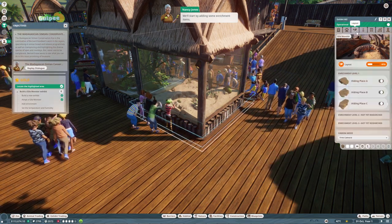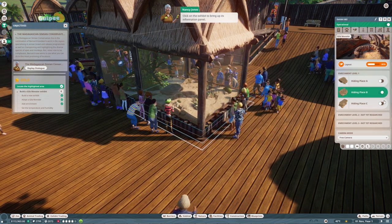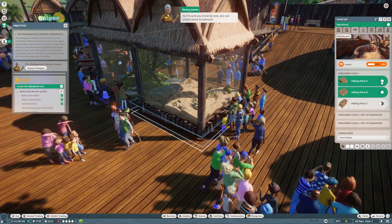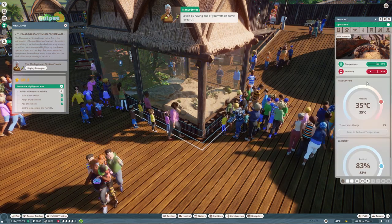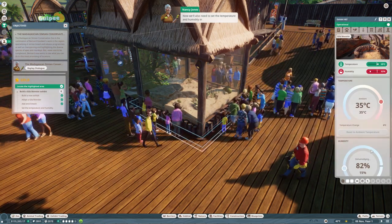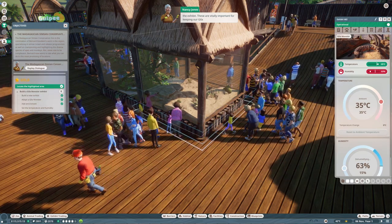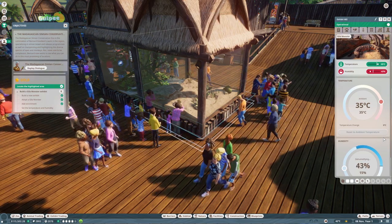We'll start by adding some enrichment items. Click on the exhibit to bring up its information panel. As I'm sure you know by now, you can unlock more enrichment levels by having one of your vets do some research. Now we'll also need to set the temperature and humidity in the exhibit. These are vitally important for keeping our Gila monster happy and comfortable. Click on the Climate tab.